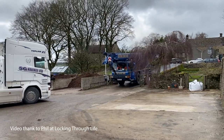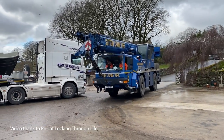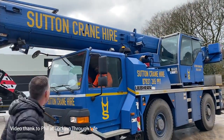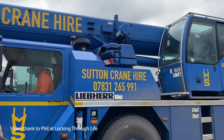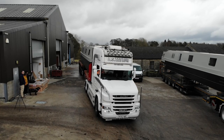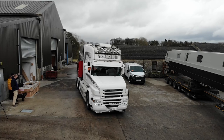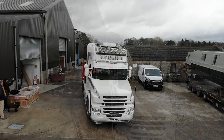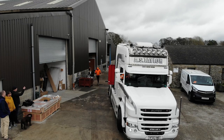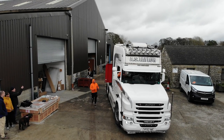It wasn't long before the guys arrived on the crane and got into position. Considering our new home was going to be hoisted up in the air on a crane, we were quite relaxed. We'd seen this done a few times and we knew we were in safe hands.